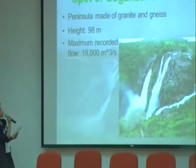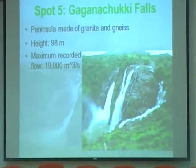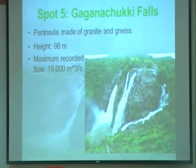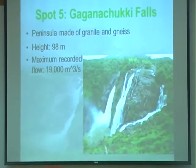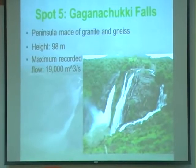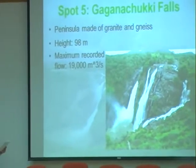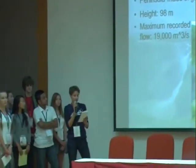And then just after, we went to our fifth spot, which is the Gaganachukki Falls. Its height is about 98 meters, and the maximum recorded flow is 19,000 cubic meters per second. The rocks that you can see are basically granite and gneiss, which means their minerals are quartz, mica, and feldspar, but unfortunately we couldn't take samples, so we can't show any pictures of the samples and the minerals.